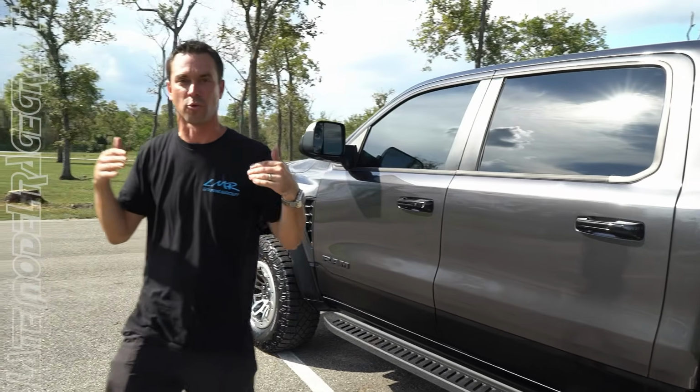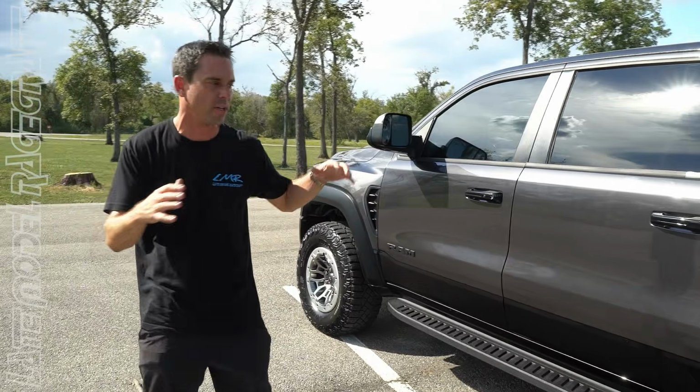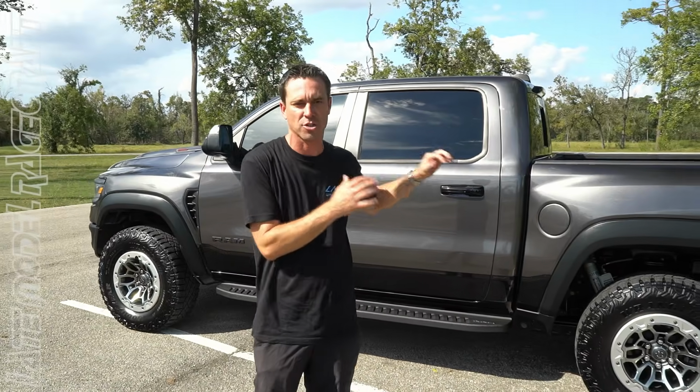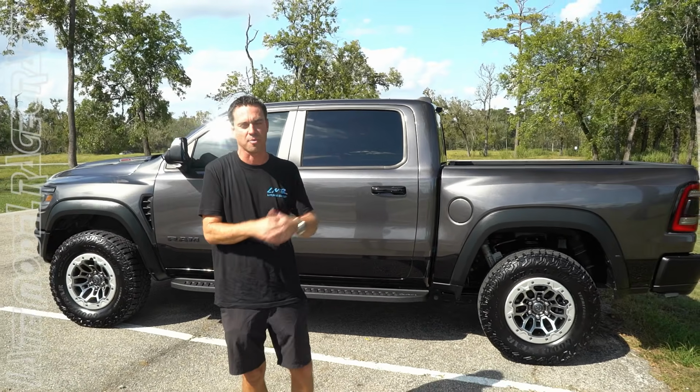Drive, you saw it hook up really well right there, even on an asphalt road. These things, stoplight to stoplight, are tremendous. For you guys out there that want a luxury truck that hauls ass stoplight to stoplight, this is the truck for you.